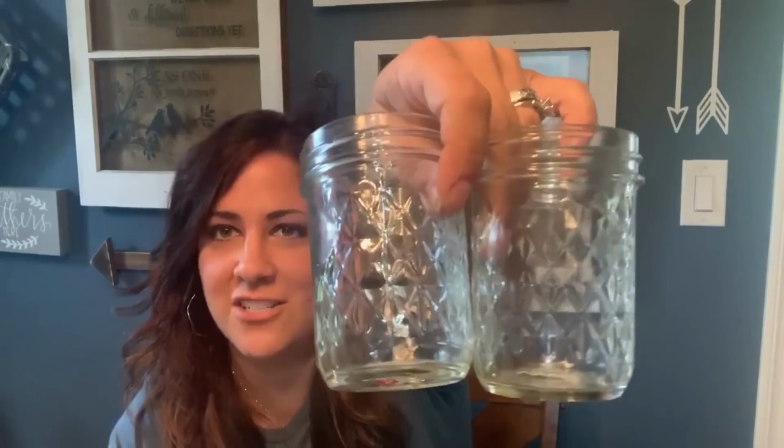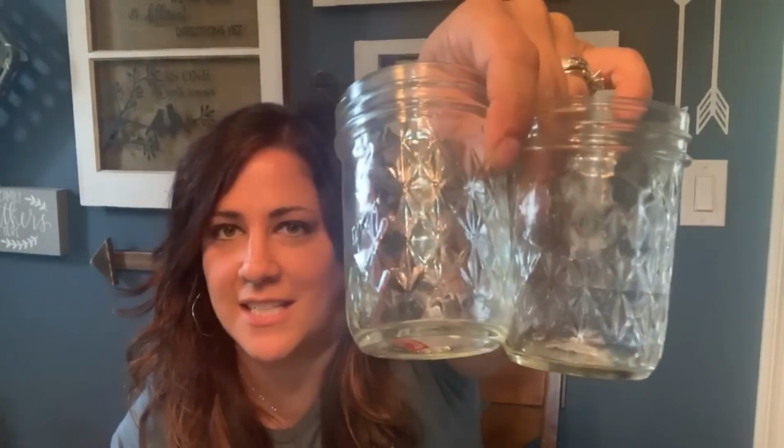And then I bought these little, I think they used to call them jelly jars. I'm not sure. I could be wrong, so correct me if I am. But they were $1.97 each, and they're so cute because they have that nice little detail on them. So I'm gonna be doing something decorative with them, painting obviously, and I'll show you what we do.